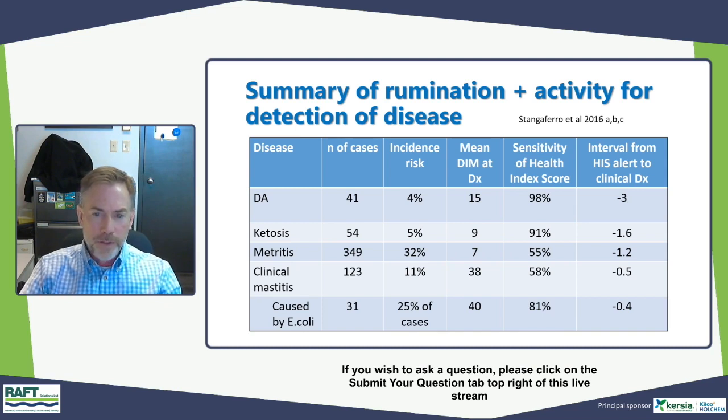But then it falls off a bit. For metritis, the sensitivity was only 55%, which means just barely better than tossing a coin. And likewise, on average, for clinical mastitis, a little bit better than flipping a coin, with about a half a day's advance notice. Specific to cases of clinical mastitis caused by E. coli, perhaps because the signs are a bit more obvious or stark, the sensitivity was actually better, but again, not with a great deal of lead time.